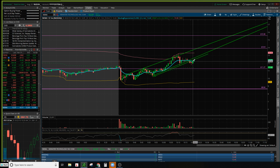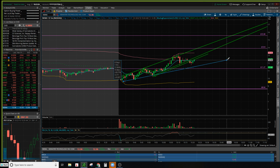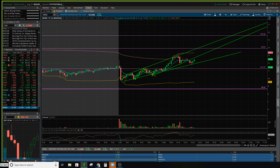Red hammer, green candle. So we want to see a green candle close above the 9. And this could get back in this channel. I think that flushed out a lot of people. Let's get rid of this one. I'm going to stay with NUA.